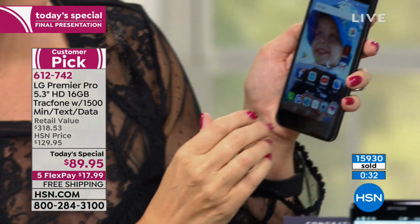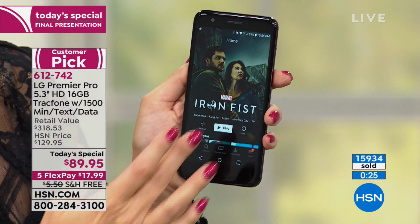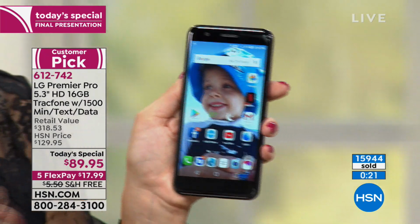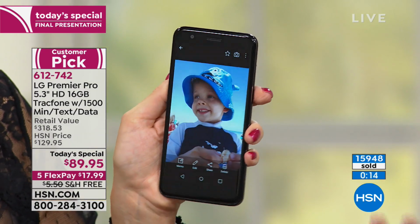So whether it's photographs that you want to take, there are front and rear facing cameras. Yes. It's a high definition screen. I love that you showed us that the screen is a better screen, a brighter screen. Look at this, all of your movies. You know, my mother is a big movie buff, so she's always watching her movies from her cell phone. I love my music. I take tons and tons of photographs.